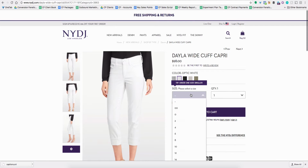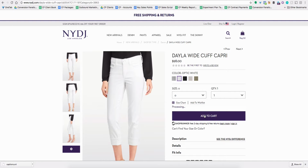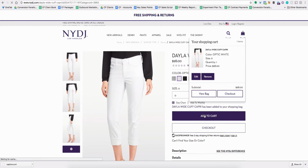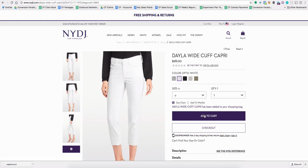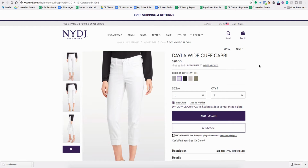So let's go ahead and pick a size here. Quantity 1, lots of flashy things like that there. Let's see, processing. So it's adding to cart. Okay, so that was a big hang up right there too. So immediately it says it was added to cart, it flashed a pop-up, and then it disappeared, and now it has a checkout link here, and that could be a very big distraction and a friction point in the process. You want to take them to the next step.